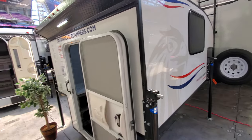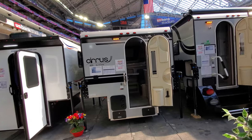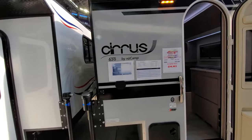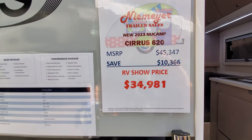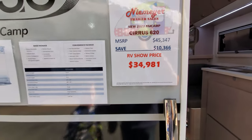Yeah, that's all there is to that one. Okay, here's a more realistic version. Let's check out the Cirrus first. I was going to say, it's only $10,000, but no, it's saved $10,000.